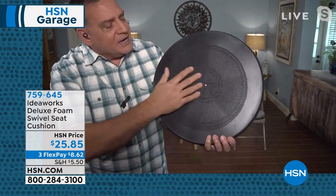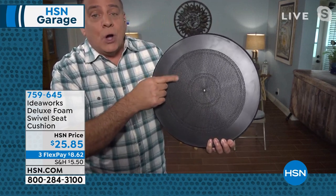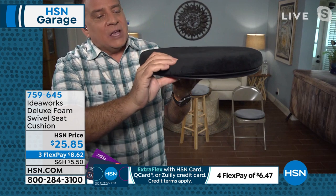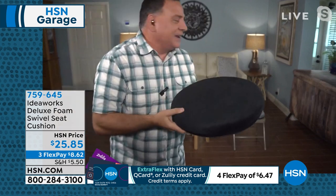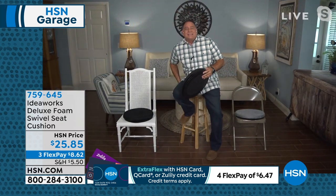Underneath it, there's a non-skid surface. This is no joke. You can put this on any seat and it is not going to go anywhere. And if I hold it this way, this is the money right here. Look at how thick that is. Squeeze it. When you sit on this, it is like a little party for your tuchus because of how good it feels. And it doesn't matter what kind of seat you put it on. I've got it on a bar stool right here.